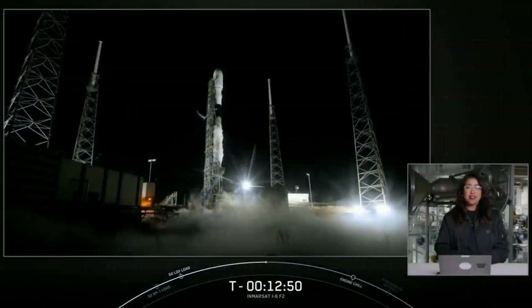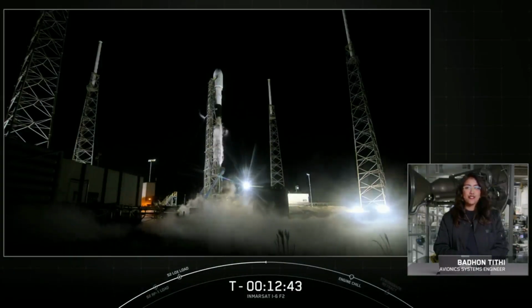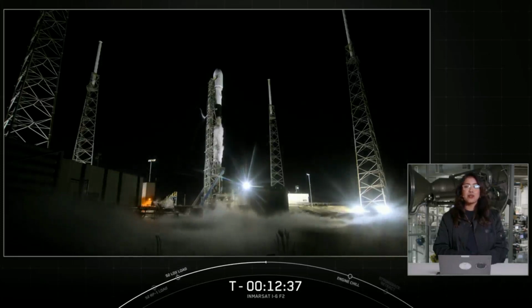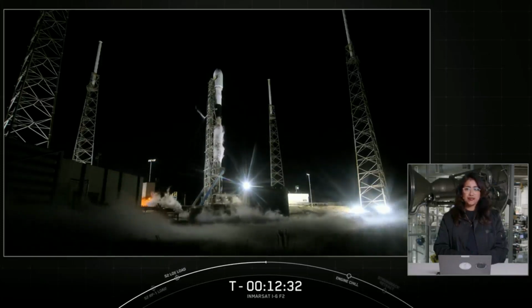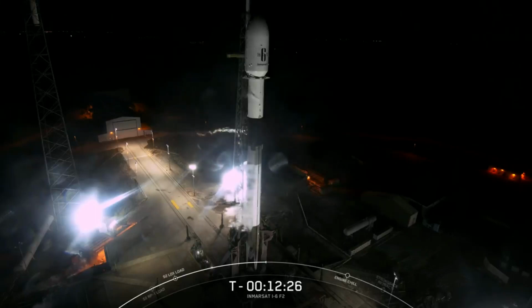Hello, everyone. My name is Faden Teethi, and I'm an avionics systems engineer here at SpaceX. On your screen is a live view of our Falcon 9 vehicle, a two-stage rocket that is designed and manufactured by SpaceX for the reliable and safe transport of people and payloads into Earth orbit and beyond. This entire vehicle on your screen stands about 229 feet tall, or almost as tall as the Taj Mahal in India, standing about 240 feet.